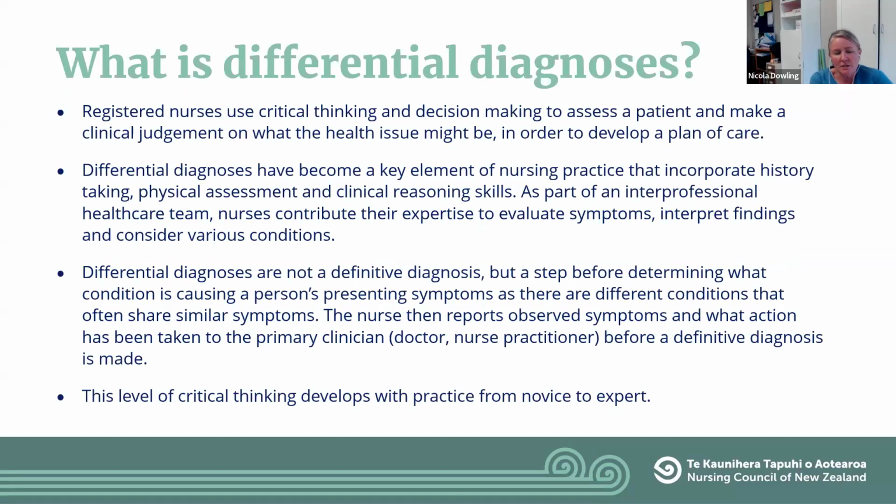Differential diagnoses, so just again some further information on what differential diagnoses means within the scope. It isn't a definitive diagnosis, it's about interpreting assessments, interpreting findings, those sorts of things, to come up with this is what we think is going on here, and having a plan of care as well, but also talking about it with the interprofessional healthcare team, and actually that is part of the wider team that then goes on to potentially inform a definitive diagnosis from the primary clinician.